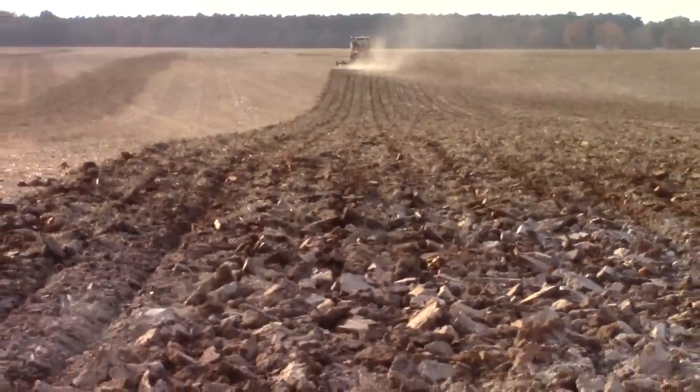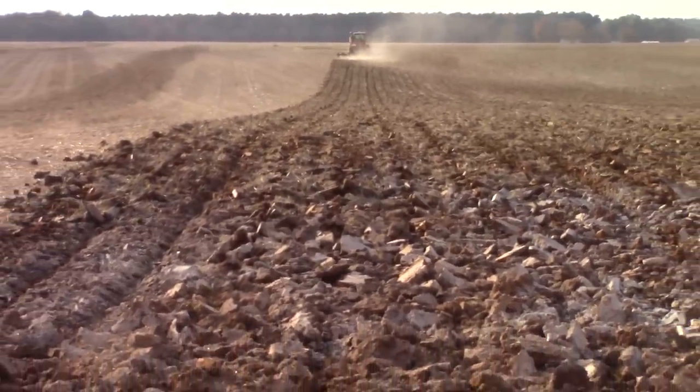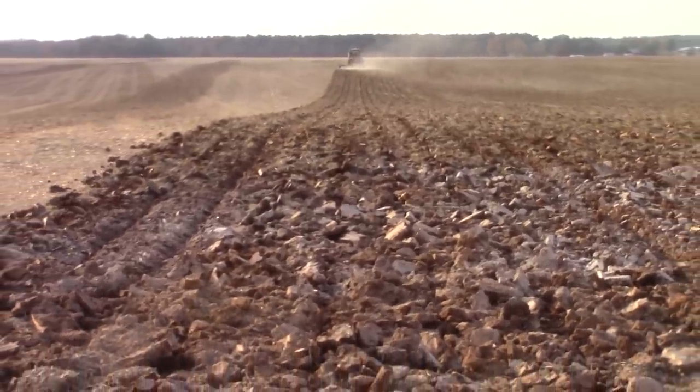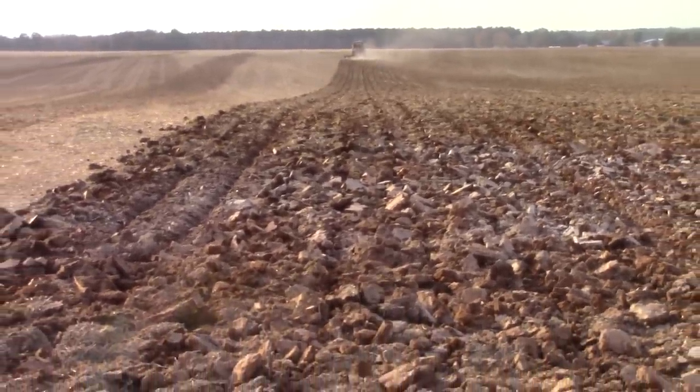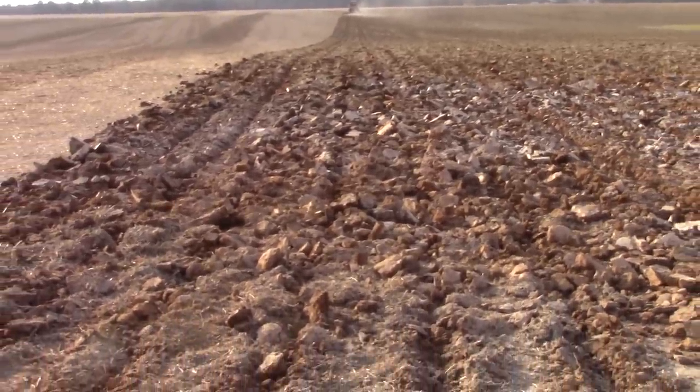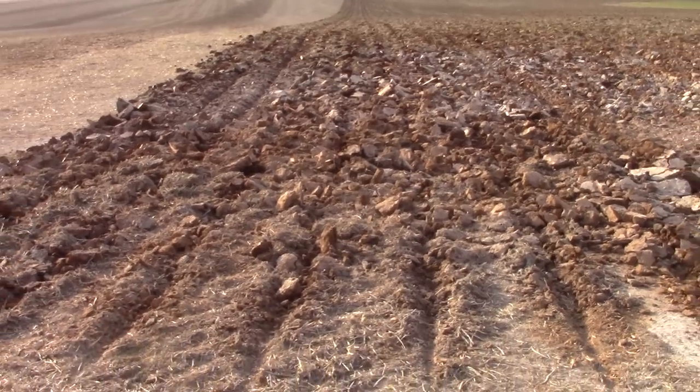Winter rains and snow will mellow out the field, and it'll look almost unplowed and very smooth in the spring. And then a turbo till will run across the ground and smooth it out, and then it'll be planted with a Case IH 2150 high speed planter.